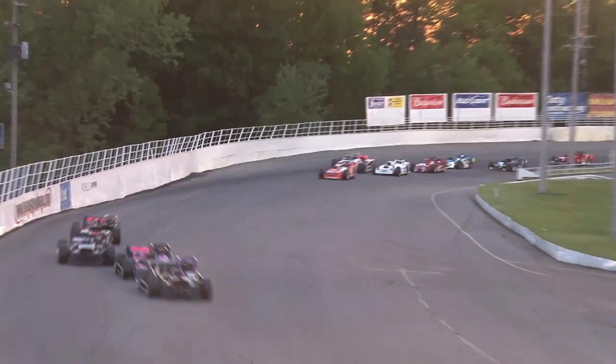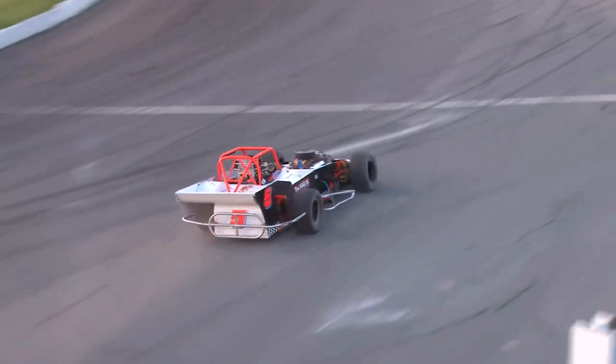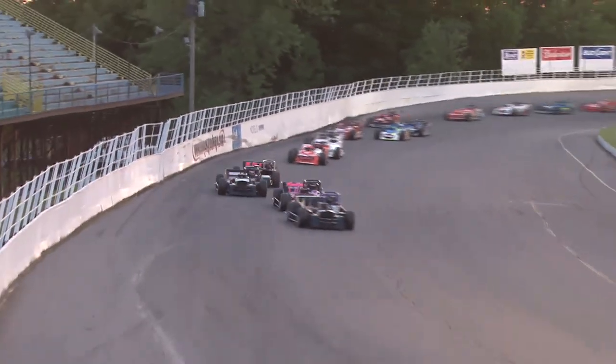Guru would get a little crossed up coming out of corner number 2 and would actually ride the wall down the back straightaway. That would bring caution lights on and slow the field. As you get another look at the replay here, working down the back chute, the 5 and the 73 come together, and Guru goes up that back straightaway wall. He was able to restart and rejoin the field.